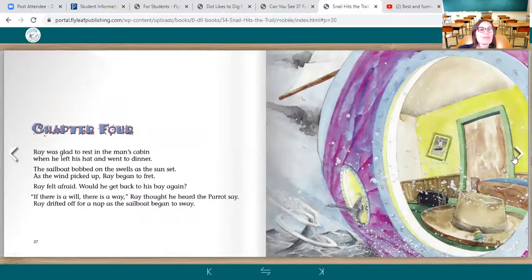Chapter 4. Ray was glad to rest in the man's cabin when he left his hat and went to dinner. The sailboat bobbed on the swells as the sun set. As the wind picked up, Ray began to fret. Ray felt afraid. Would he get back to his bay again? "If there's a will, there's a way," Ray thought he heard the parrot say. And Ray drifted off for a nap as the sailboat began to sway.